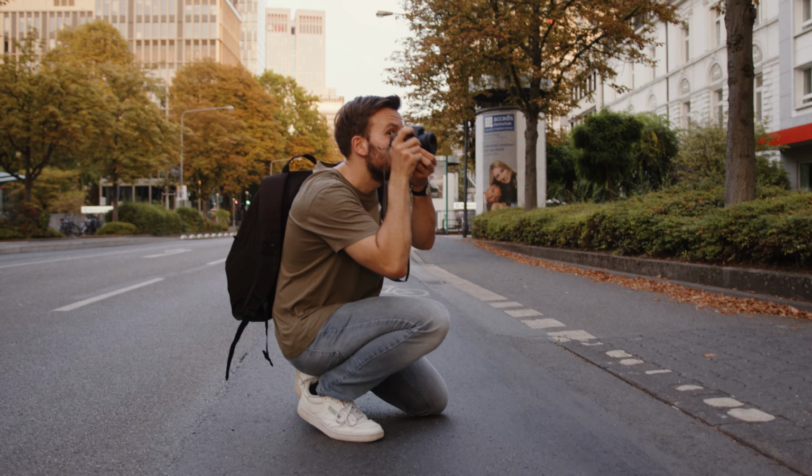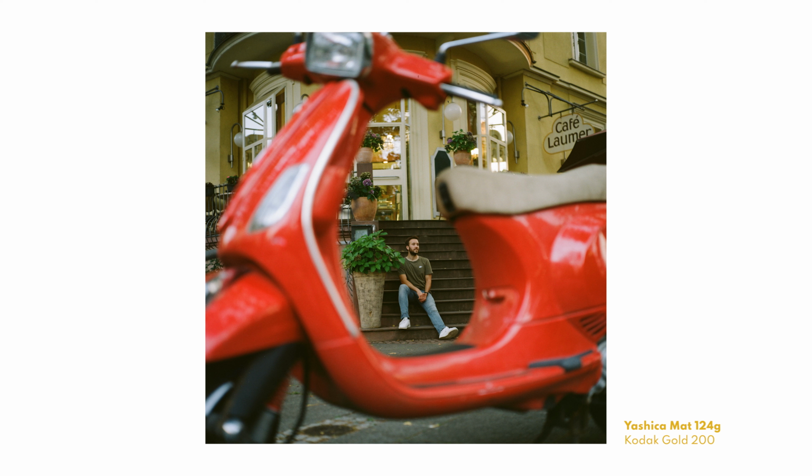Moving towards the city center, we focused more on photographing streets, skyscrapers and people who went about their daily businesses here in Frankfurt.